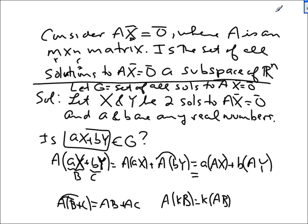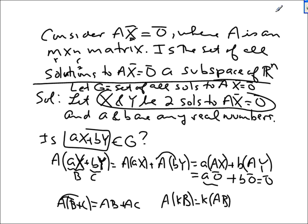And here's where it comes together. This is a times 0, because Ax is 0, because we said x and y are solutions. So b times Ay is 0. A times 0 is a 0 vector. A scalar times a 0 vector is a 0 vector. You add them, you get the 0 vector. Okay? And you just write up that you're done now. Just write up what you're allowed to conclude.